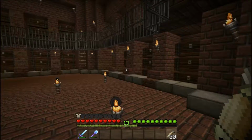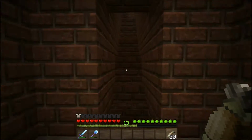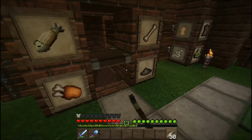It has the second floor that you can access, and I think it's pretty good. I like building storage rooms. Don't ask me why. I have a problem. But yeah, so you go upstairs. And, oh, somebody closed the door on me.